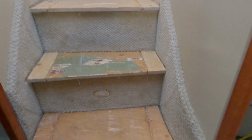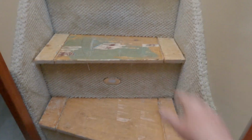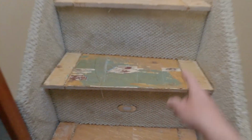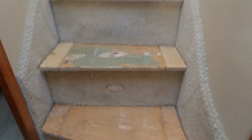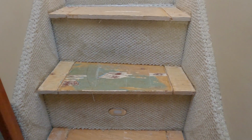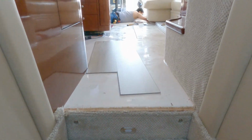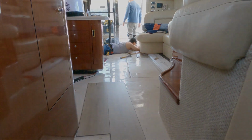There are some trim pieces we can put around the edge if that seems to not work over time. We did get lucky and found the steps were made out of plywood, so just like a new home, we'll be able to do the steps like we would in new construction. And we are going to leave the carpet on the risers, just a little easier, give it a little bit softer look. And since we're leaving the carpet on the walls, it'll sort of match with that. So we're making good progress. Got some good guys on the job here, and just keep it going.